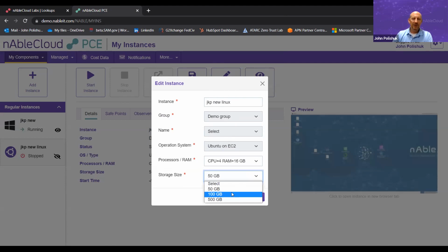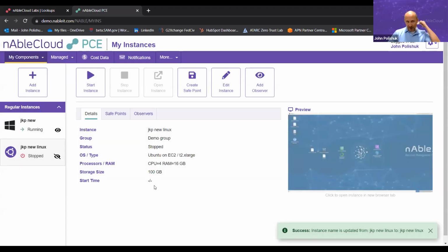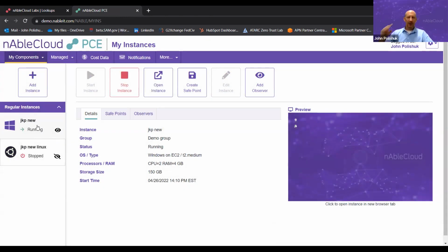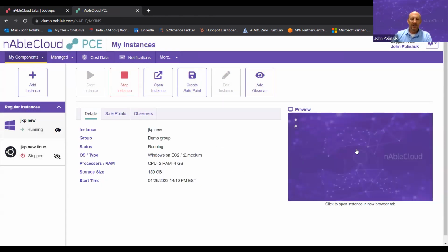Now, it does take a little bit to actually make those changes and spin it up because, again, this is going out to AWS, configuring that, and then spinning it up. So let's go back to this one that is running, okay? Again, I've got my save points, my observers, but now let's go into this image that's been developed.